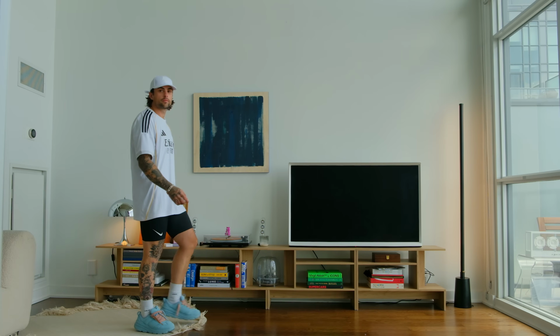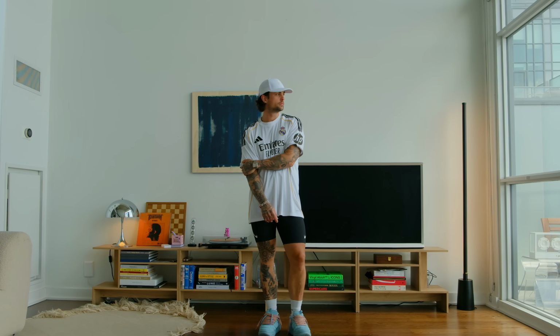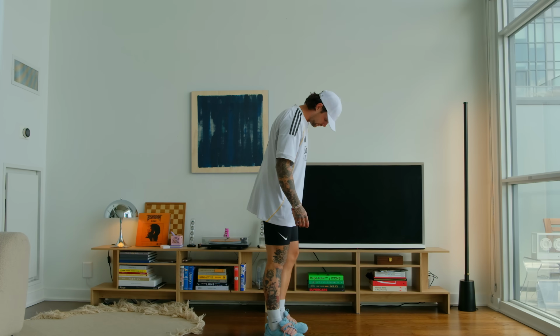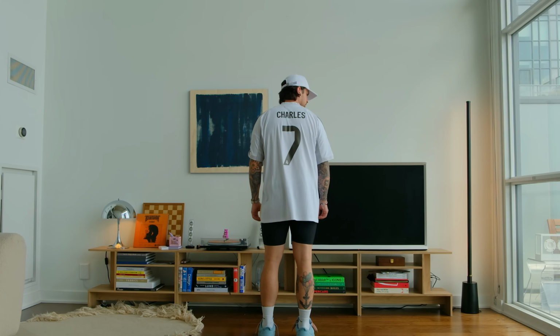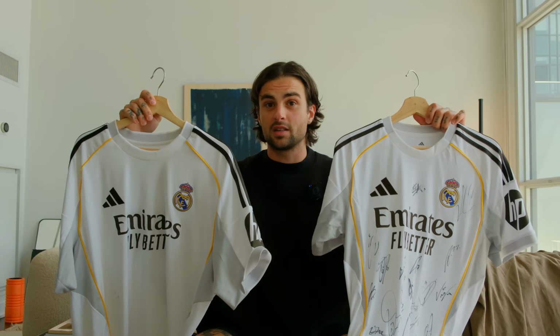And then we got this plain one. This one I got in a XXL just to have something super baggy and fun to style on my own time. It's got my name on the back, which is sick. And it's a little dirty because we were playing soccer in it, so I have to give it a wash, but really cool. I actually love the way these look. These are sick jerseys, to be honest.